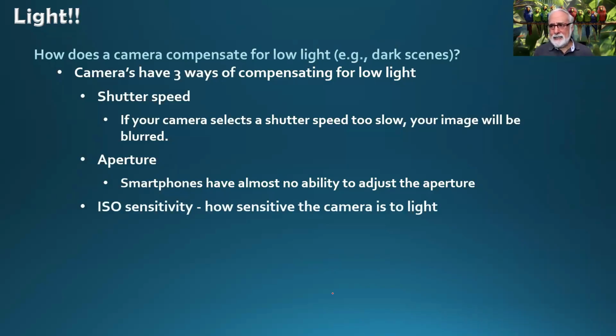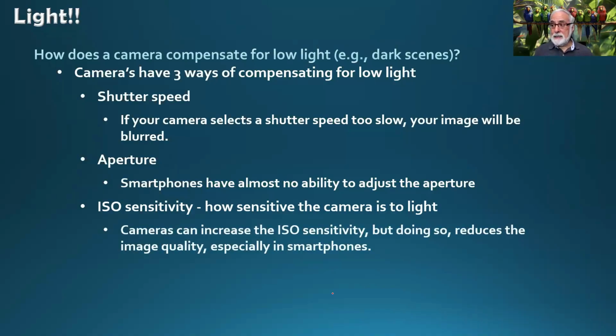However, ISO sensitivity is, and this is how sensitive the sensor inside your phone or camera is to light. We can make it more sensitive, but there's a cost. You can increase the ISO sensitivity, but when you do that, you're reducing your image quality, especially in smartphones. I say especially in smartphones because this has to do with sensor size. And the sensor inside our smartphones is tiny. The sensor is really, really small. It has to be because our smartphones are really small. Larger cameras have larger sensors, and it's not as much of a problem.